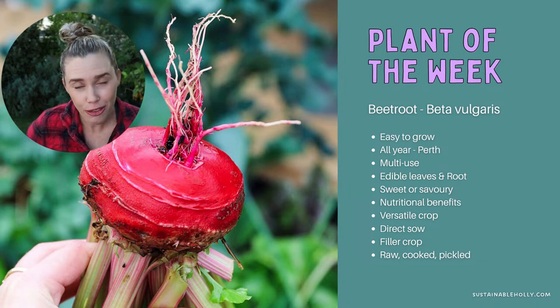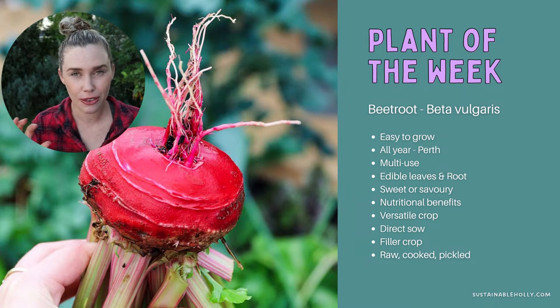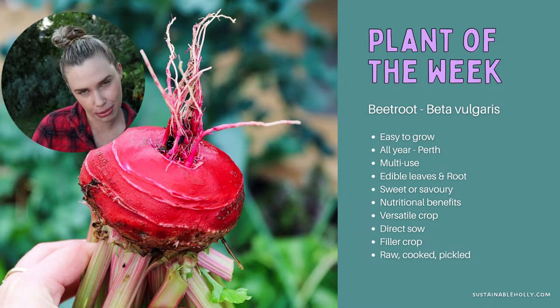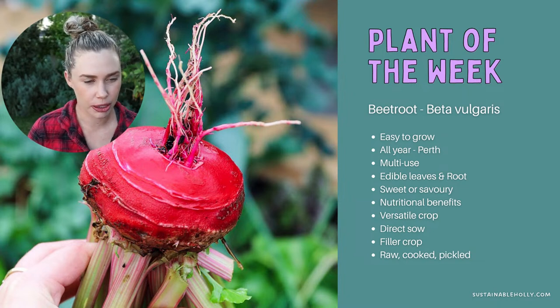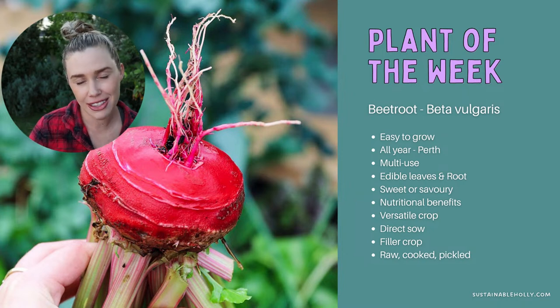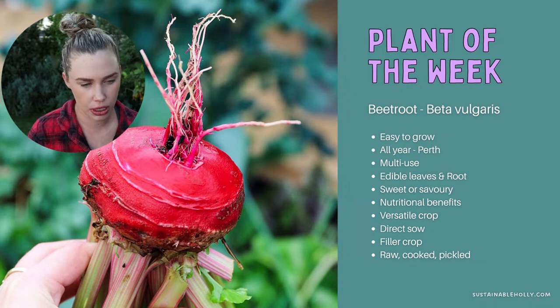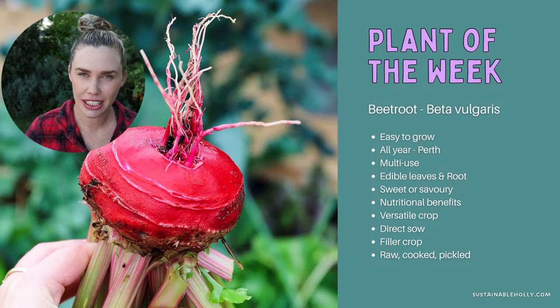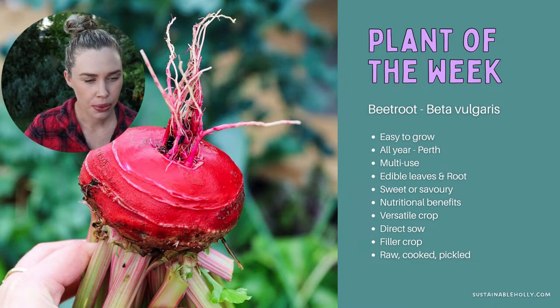They are part of the same family, so the rainbow chard and the beetroot, if you think that the leaves look similar, it's because they are part of the same family, so you can use them in the same way. I usually harvest one or two leaves off each plant, so the plant still has enough energy to produce the obviously delicious edible roots, but I can use those as a crop throughout the growing period.